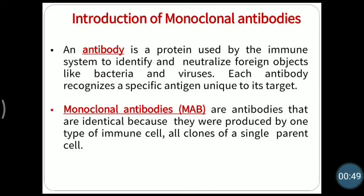So, an antibody is a protein used by the immune system to identify and neutralize foreign objects like bacteria and viruses. Each antibody recognizes a specific antigen unique to its target. Monoclonal antibodies are antibodies that are identical because they were produced by one type of immune cell, all clones of a single parent cell.